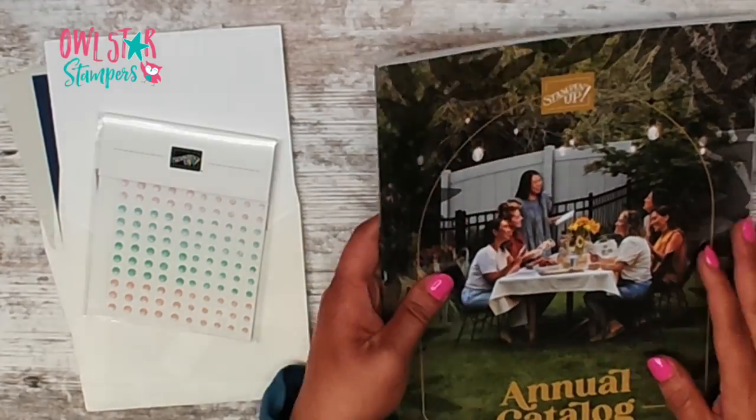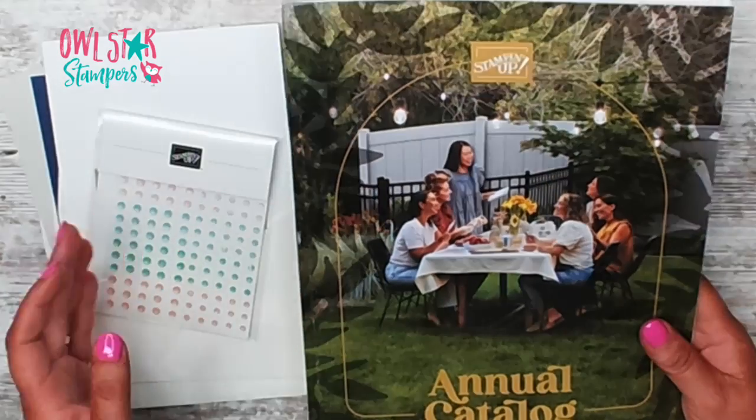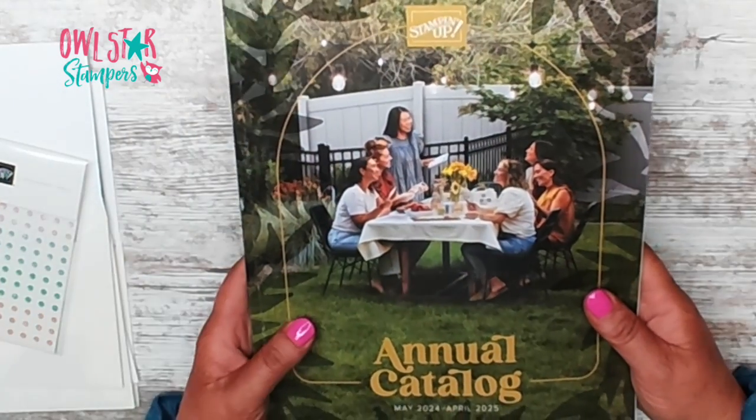Okay, let's get stamping. We have a lot to cover, 4 cards, and again, we'll go over the specials at the end. Okay, so hopefully you can check out all the new products online too and see all the new fun stuff there.